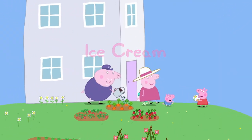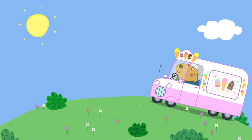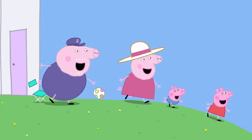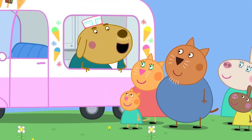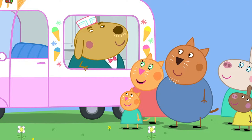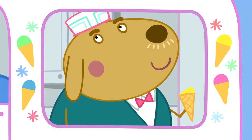Peppa and George are at Granny and Grandpa Pig's house today. To me, George! Vote to me! Mr. Labrador is here in his new ice cream van. Ice cream! Hooray! Everyone is queuing for ice cream. Hello, Mrs. Cat. What flavour would you like? Is the vanilla ice cream nice? Oh, I don't know. I haven't tried it yet. It is Mr. Labrador's first day selling ice creams.